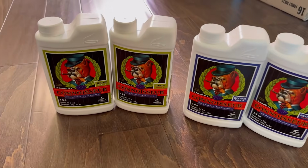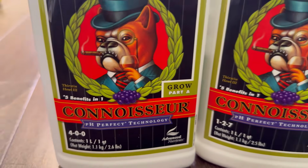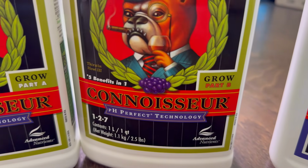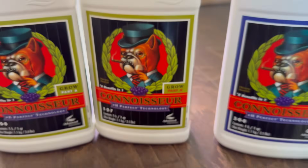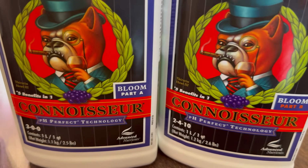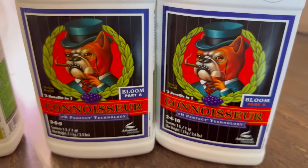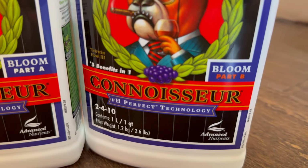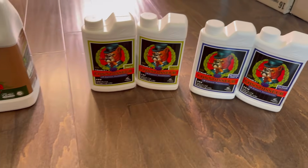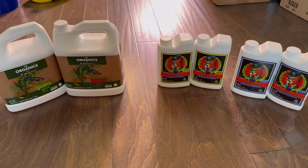It's supposed to be some of the best. This is their Connoisseur line. It is not organic, but it is extremely well thought out. This is supposed to be one of the best fertilizers on the planet. The amount of science and thought and effort they put into it. And again, there's a grow, part A, part B, and a bloom, part A, part B. I mean, you know Figgy Ed. I'm beyond myself. I don't even know where to start. How do I start combining and breaking rules here? Well, you know, it first starts by following instructions.